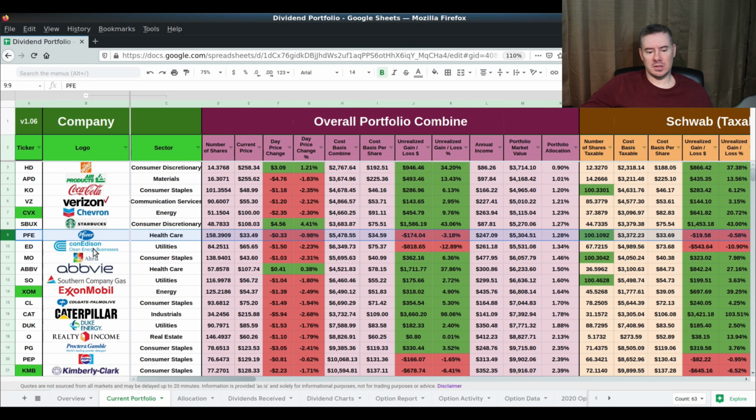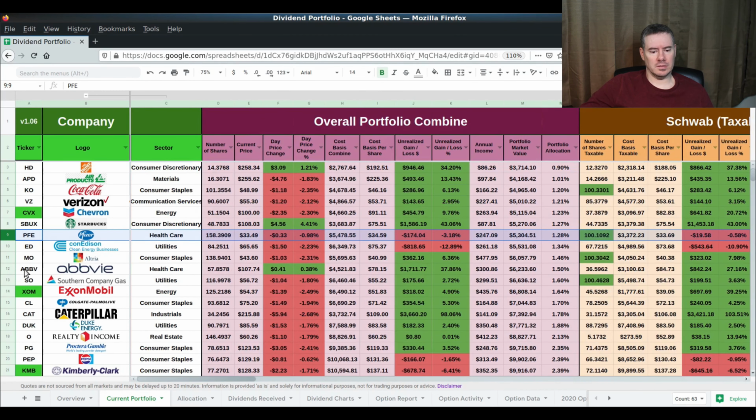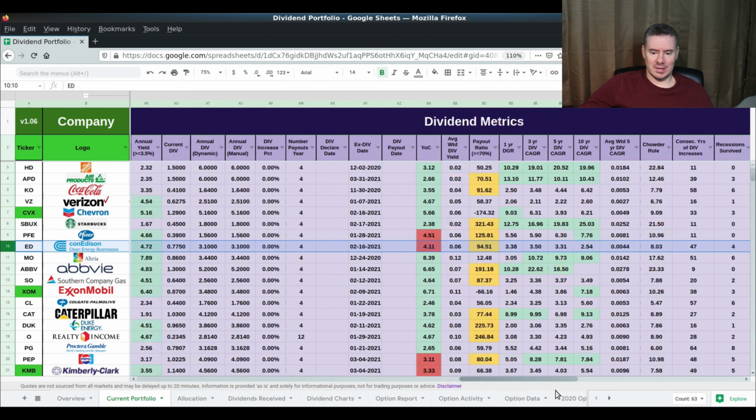That brings us to the next position, Con Ed, which has been selling off a lot lately. I don't know what's going on with that position; I haven't really dug into it much. They are a, what are they, Dividend King? No, they're an aristocrat, so they're in the portfolio. I have 84 shares total, and my cost basis is 75.37. I'm down 12% in that position right now. Like I said, it's been selling off a lot the last month or so, and my yield on cost on Con Ed is 4.11%.